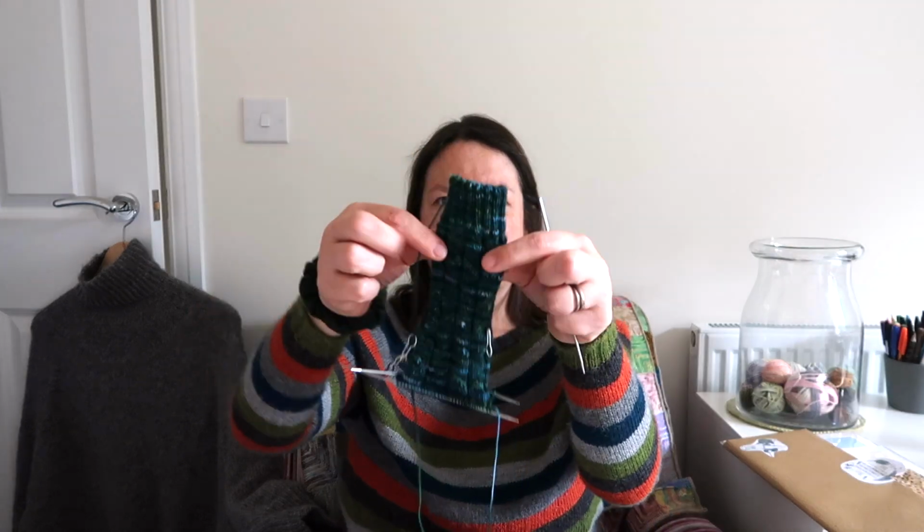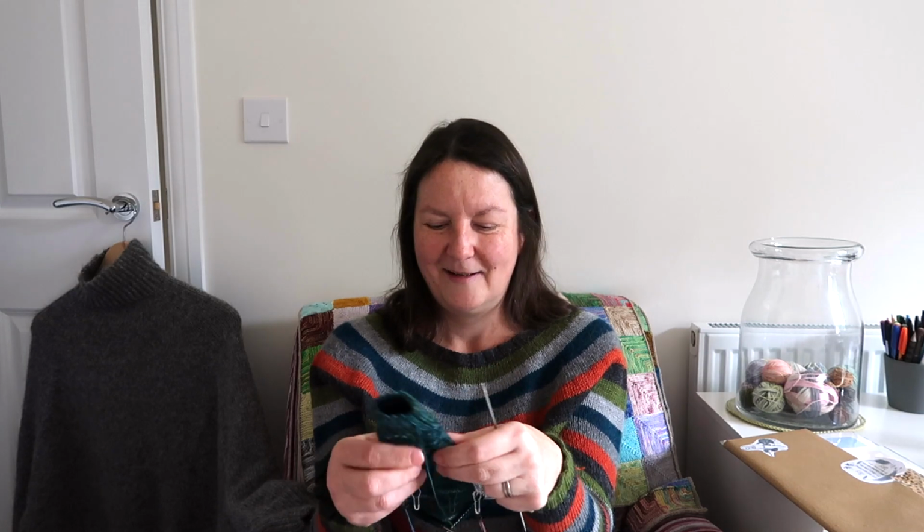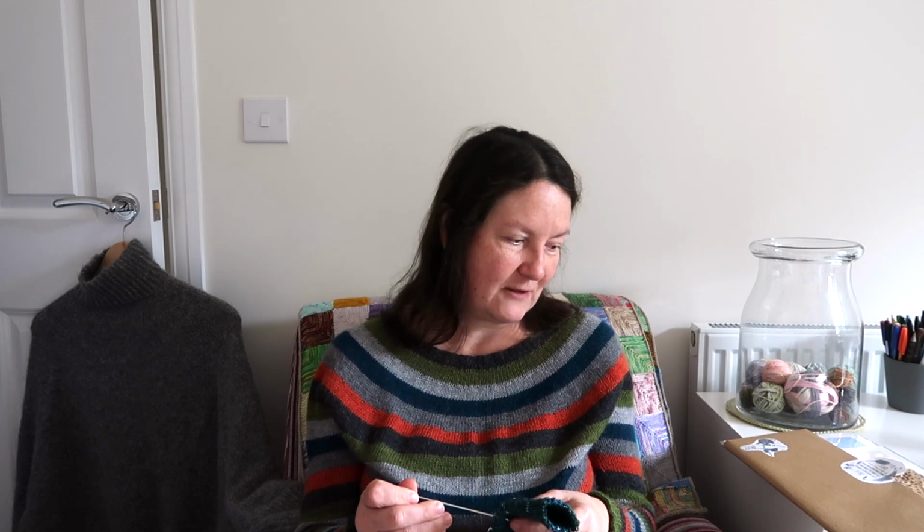Looks really odd, doesn't it? It looks really skinny and sucked in. That's the rib in it. Yeah, not too much more to knit. Hopefully it'll be finished by the end of this season of Strictly, which is when it should be finished for.